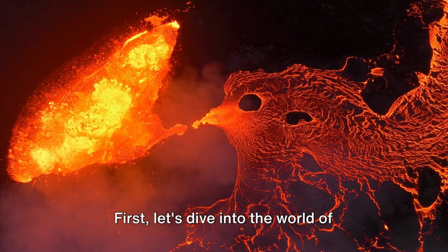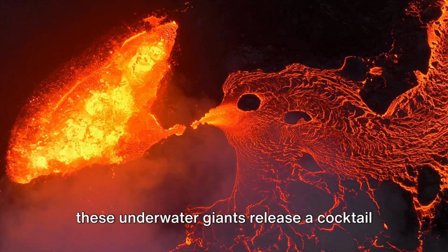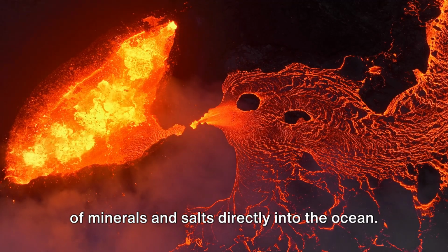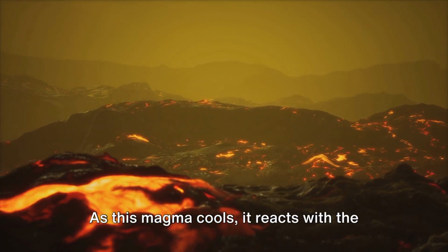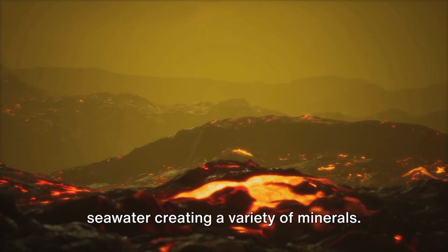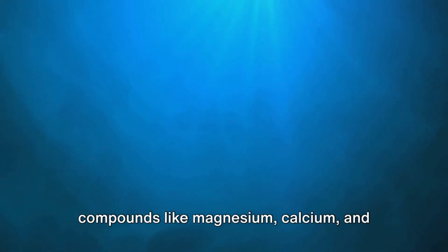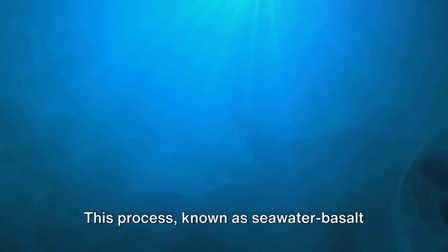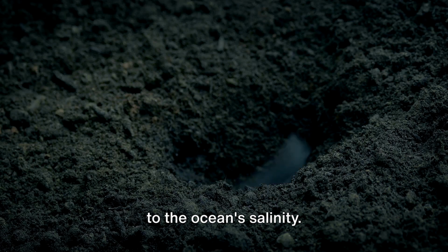First, let's dive into the world of underwater volcanoes. Unlike their land-based counterparts, these underwater giants release a cocktail of minerals and salts directly into the ocean. When they erupt, they spew out molten rock or magma. As this magma cools, it reacts with the seawater, creating a variety of minerals. Among these minerals, you'll find compounds like magnesium, calcium, and potassium, all of which are salts. This process, known as seawater-basalt interaction, is a significant contributor to the ocean's salinity.